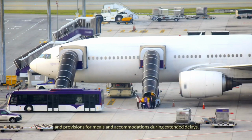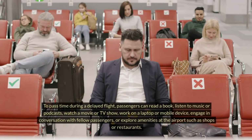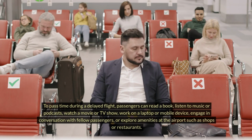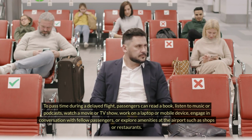accommodations during extended delays. What are some strategies for passing time during a delayed flight? To pass time during a delayed flight, passengers can read a book, listen to music or podcasts, watch a movie or TV show, work on a laptop or mobile device, engage in conversation with fellow passengers, or explore amenities at the airport such as shops or restaurants.